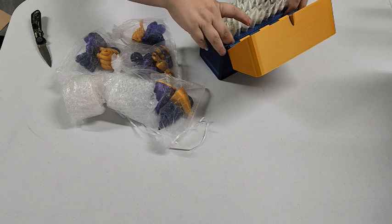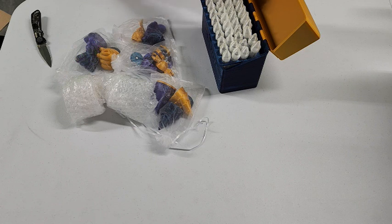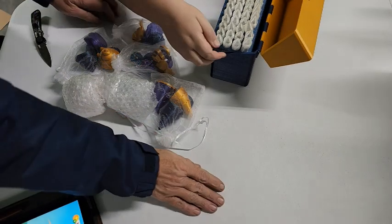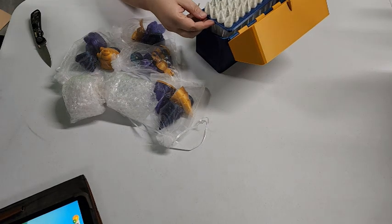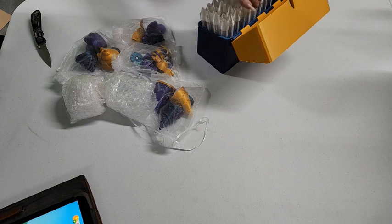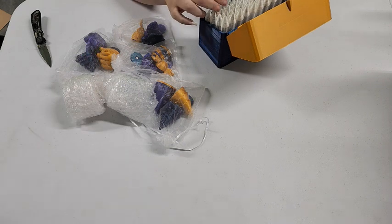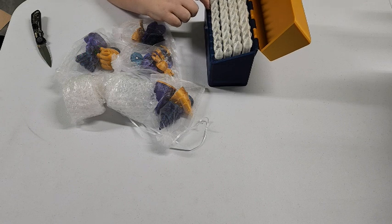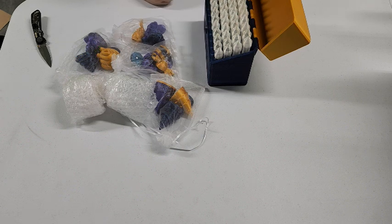I think something happened to it. Yeah, it kind of shifted during shipping. Trying to get them all lined back up. There we go. I thought on the other boxes I had that the shelf right here was sealed, glued in, whatever, wasn't going to be coming out, but I guess not, because this one was coming out.